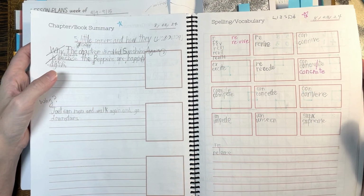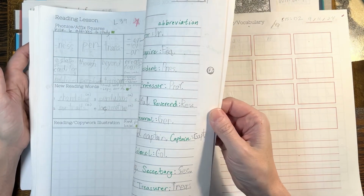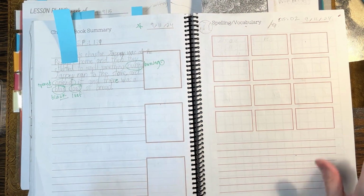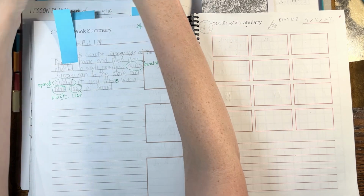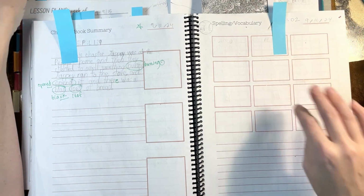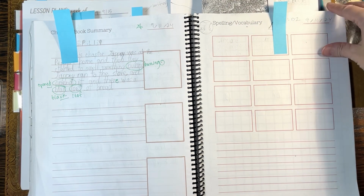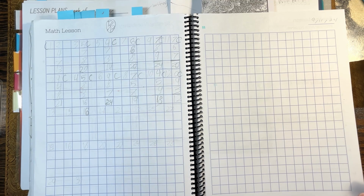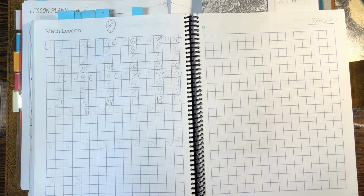There's one. So yeah, I don't know. Okay, that page isn't done. We've got to do that page. If we don't get to it this weekend, it's not a big deal. We might just do all these on Monday. But I do hate starting the week feeling like behind.